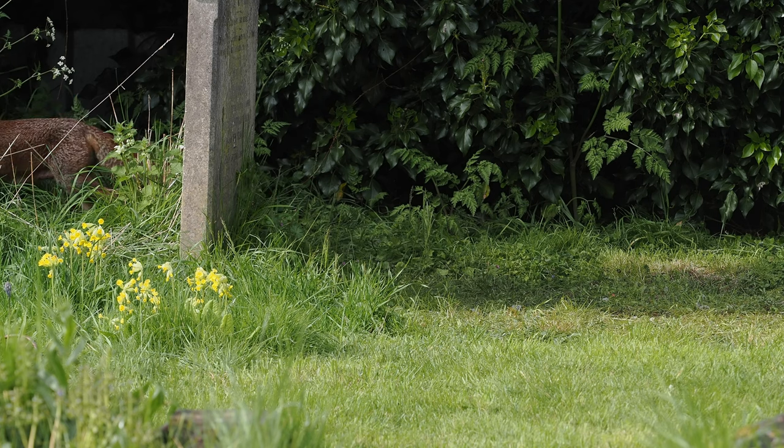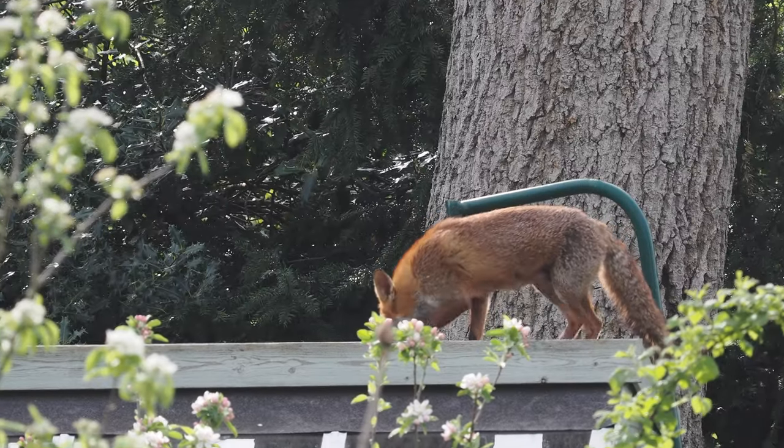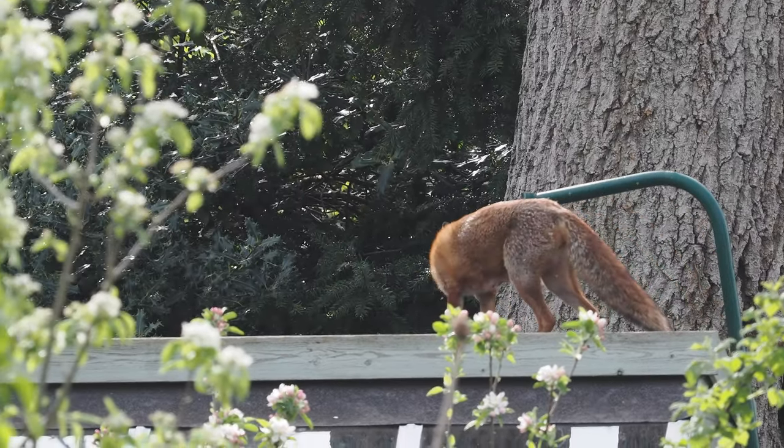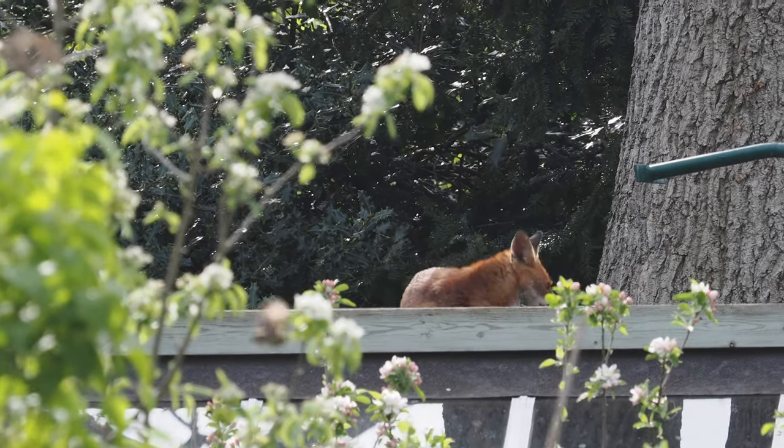I didn't actually see the vixen suckle the youngsters. She must have done that on the quiet behind one of the gravestones. But she soon disappeared. She climbed up on top of one of the sheds where the young can't get to her, because I imagine they pester her a lot, and just lay down.